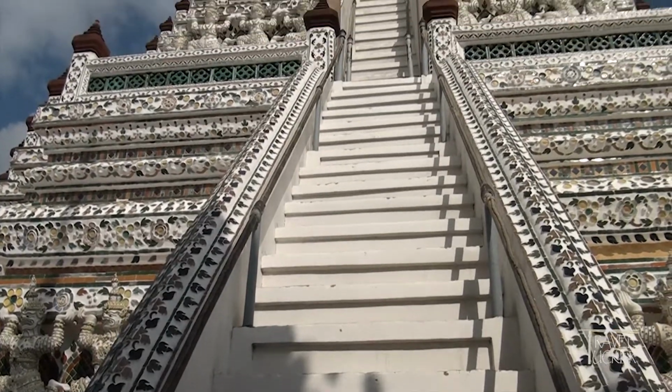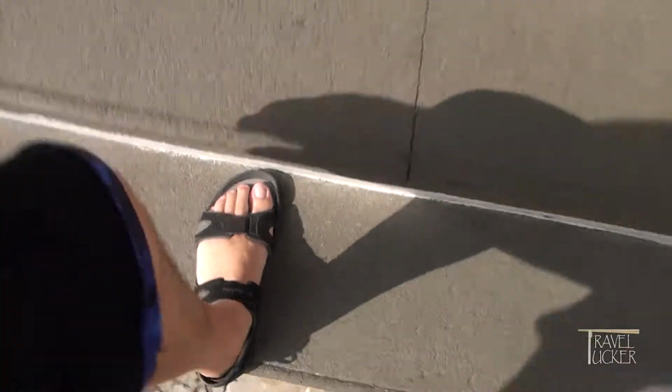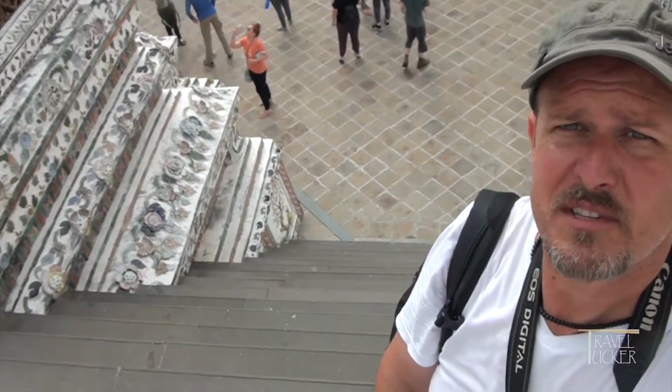But you can also go for a walk up it. It's a pretty steep climb, but I'm game. It's very bright. Okay, just a quick shot to give you an idea of how steep the steps are behind me. Got to be careful going up and down.